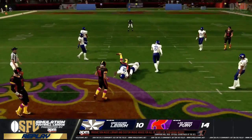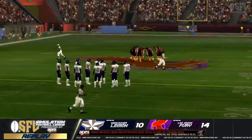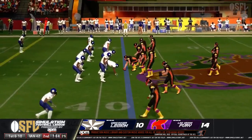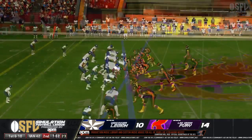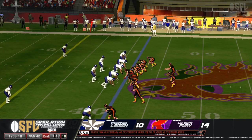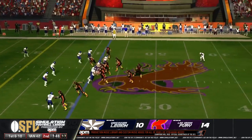Great opportunity. I think Vancouver was thinking like I was. So they were defending the people on the sidelines, and they left up on the coverage in the middle there. Great opportunity by Rahman to pick up that first down. That puts him in pretty good field position. They're on the Vancouver 42.